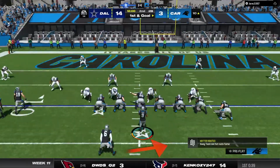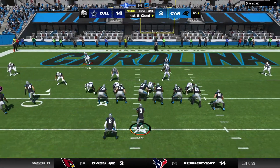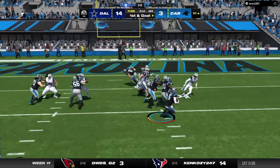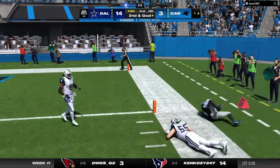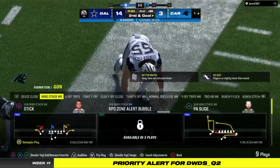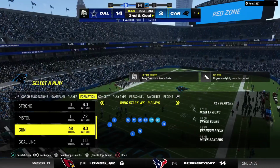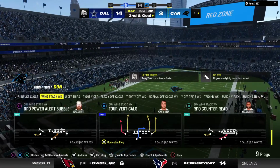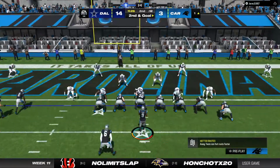First and goal, and they got to be thinking a chance to get right back into this football game. They'll run with Sanders. And he's going to pull his way down to about the 1-yard line. Give him 9 yards on the carry there, a good run. And now 2nd and goal. That's what they wanted out of that first down play. Run it down there. Now they're knocking on the door.